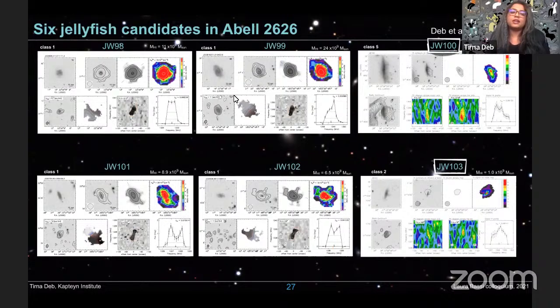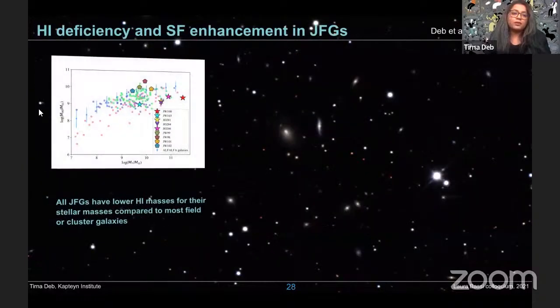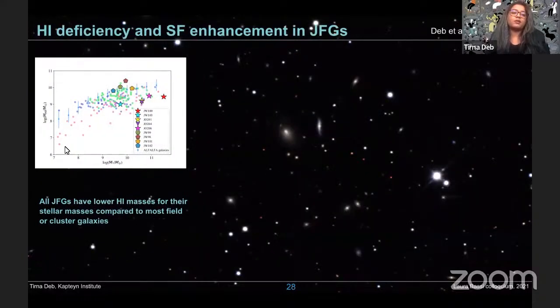Next, we wanted to understand what is the H1 content of these jellyfish candidate galaxies if we compare with the field galaxies or the other galaxies in Abell 2626 or in other clusters. So here is the plot. Here we plot H1 mass versus stellar mass. And in pentagons, we see the jellyfish candidate galaxies, which are non-jellyfish galaxies. And in stars, we see the jellyfish galaxies. So the extra stars coming here are from the JVLA observations.